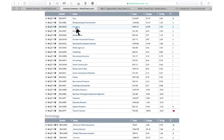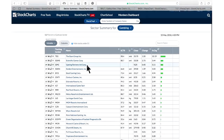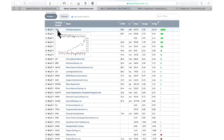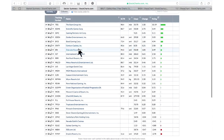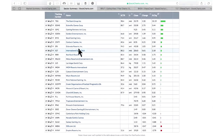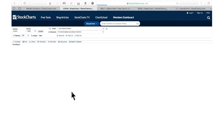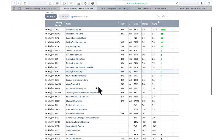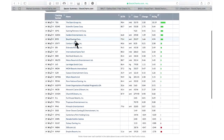But as an example, here's gambling. And if we click through on gambling, this stars group, this chart, I showed it a couple of weeks ago, and it's just going straight up. There's one in Canada called toy.to, and it is really moving very, very well. Churchill Downs was one of the bigger ones, pushing up to new highs just last week, Kentucky Derby stuff there. And then all of these casino stocks have been performing quite well.